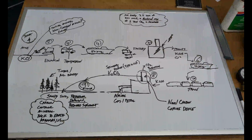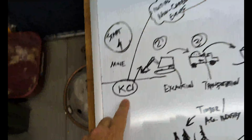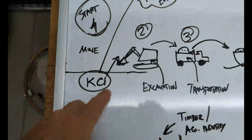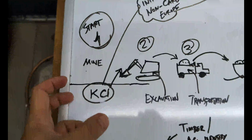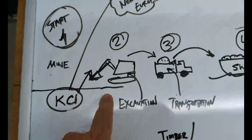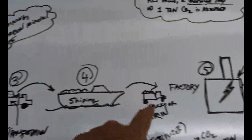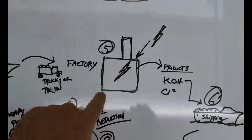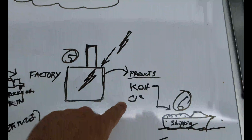Here's an example of how a carbon capture process can work from cradle to grave. We'll start at the cradle. This would be a mine that mines, for example, potassium chloride. That's chlorine, not carbon, so there's no carbon in the object that we're pulling from the ground. That's our starting point. We then have to run excavators, transportation, large shipping, secondary shipping, all to run it to the factory where we use electricity to create products, potassium hydroxide and chlorine.